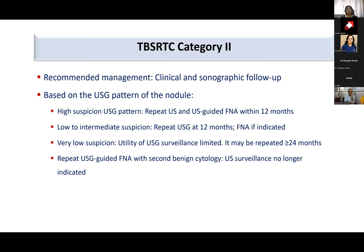So how should we manage them? The recommended management for these cases is clinical and sonographic follow-up. When we call category 2, the initial sonography findings are very important. If there is high suspicion on USG, you repeat the FNAC under USG guidance within 12 months, whenever the clinician thinks it is essential to repeat it, when something is not matching, that is, the Bethesda category is not matching with the USG pattern.